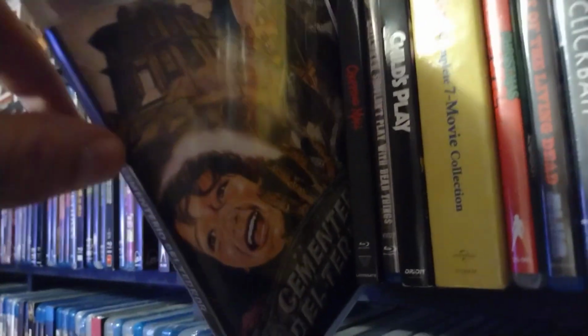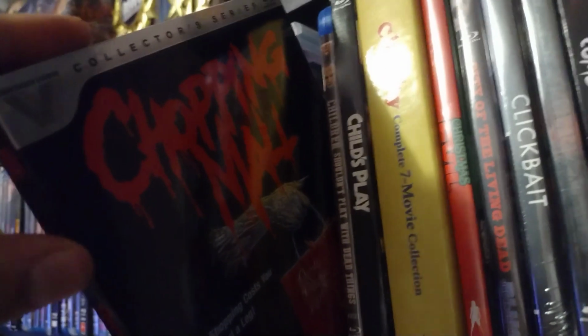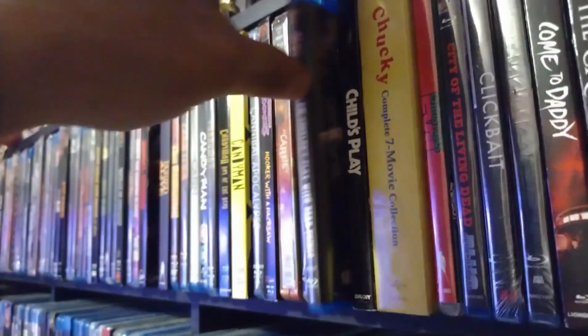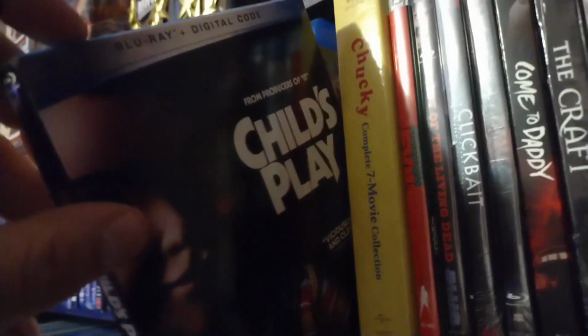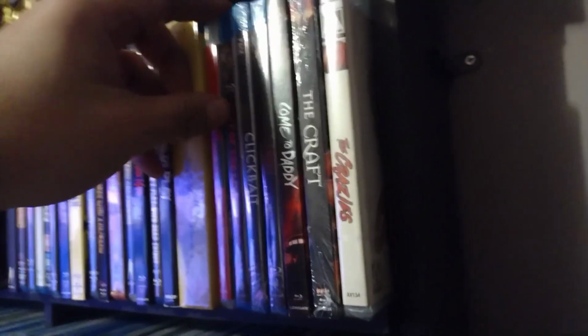Cemetery del Toro. That one's a pretty fun Spanish zombie flick. Chopping Mall. Now, I absolutely love this movie. Children Shouldn't Play with Dead Things. The remake of Child's Play. Oop, I got the whole Chucky collection here. Even Seed of Chucky.